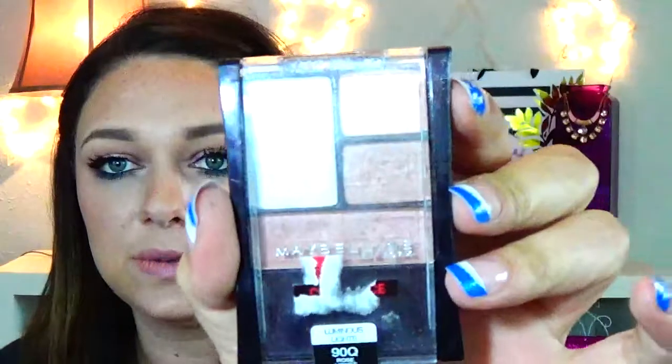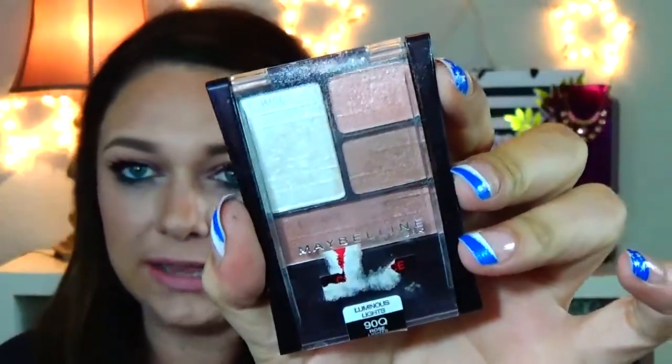This is Maybelline, the Luminous Nights, called Rose Lights, and I'm pretty sure that this one is unavailable, which is a good thing, because this is a terrible quad. It's Rose Lights, it's 90Q, and again, it's from Maybelline. I got it on clearance, so who knows how old it was when I picked it up. The pigmentation is horrible, the blending, don't do it. I have quads from them and I do not mind them. That one was a complete and utter fail.